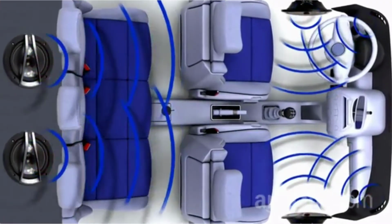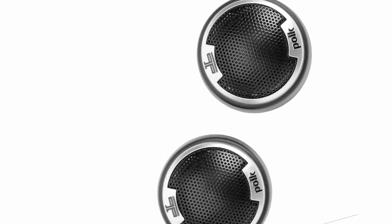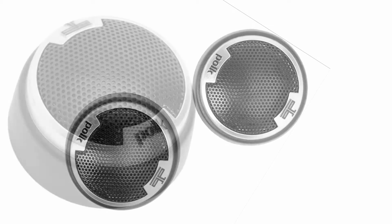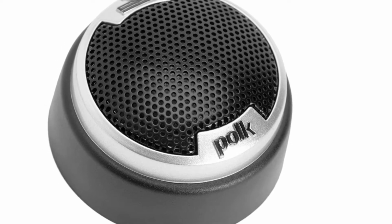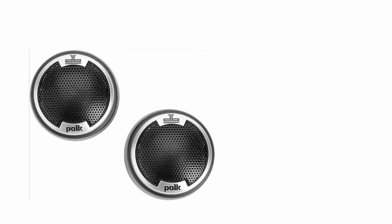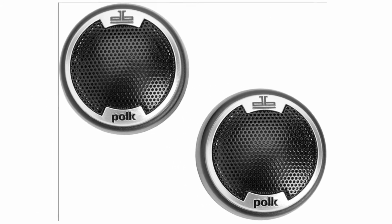Rated for 6 to 60 watts nominal RMS power, the DB1001 can handle peaks of up to 180 watts. 1-inch silk polymer domes and neodymium magnets deliver frequencies between 4 and 23 kHz, and an inline crossover filters out lower frequency sounds better left to your sound system's drivers and subwoofers.